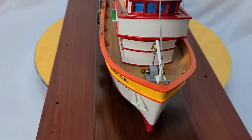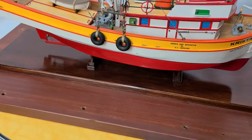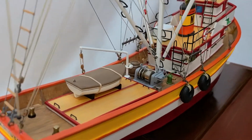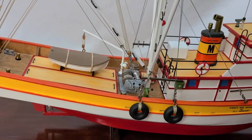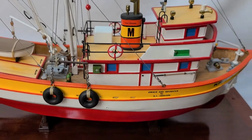Let me try to spin this around here. Got it on our Lazy Susan we use for our kitchen. Thank you very much for looking. And very happy I got it for that price. I took it out of the case it came in because the glass needed to be cleaned, and this shows it a little better. So I got to clean the glass and get it back in shape.